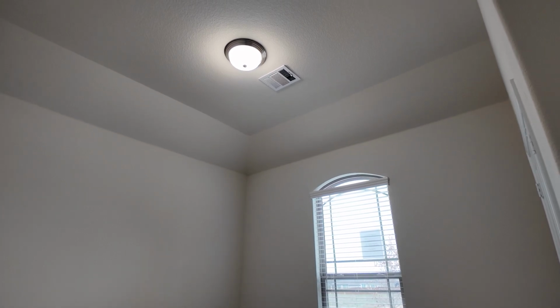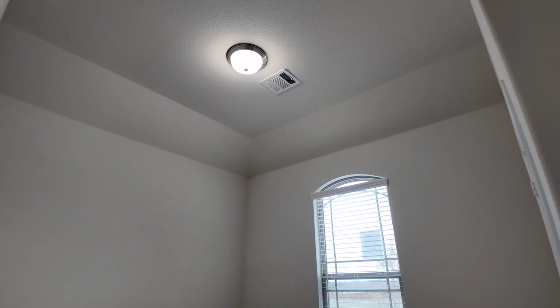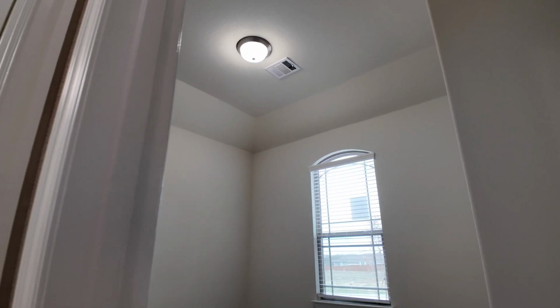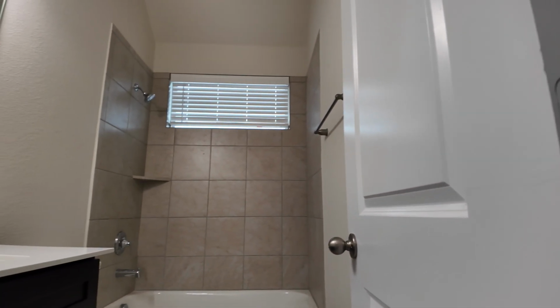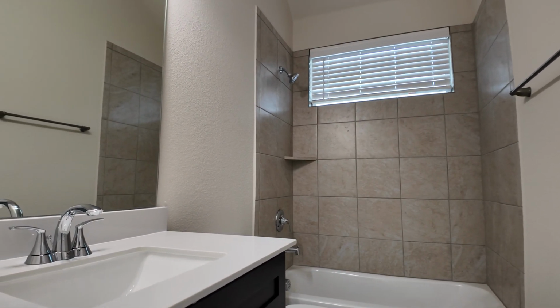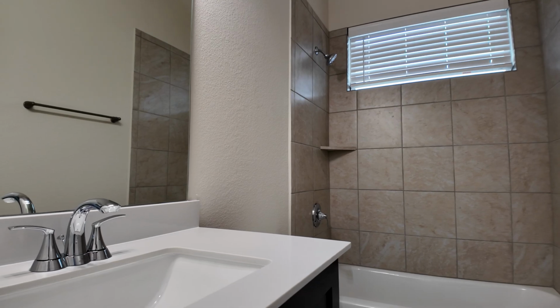Decent sized closets. There is a hall bath between. There's another bedroom on the other side. You can see here solid surface vanities, a large mirror, tile surround in the tub shower combination with just little extras like this corner shelf.